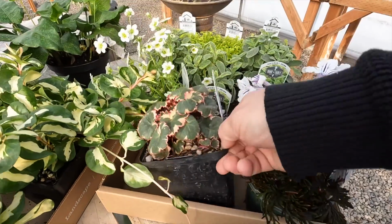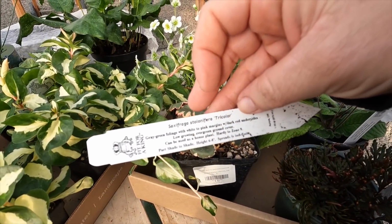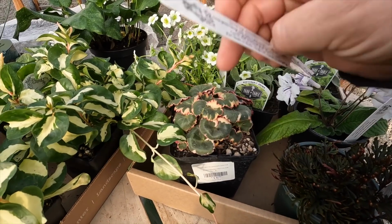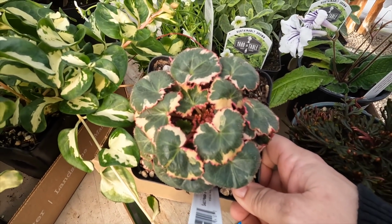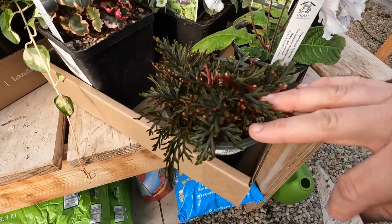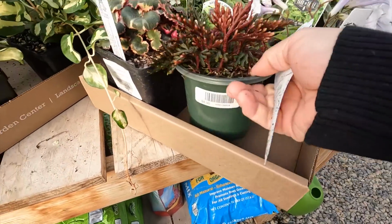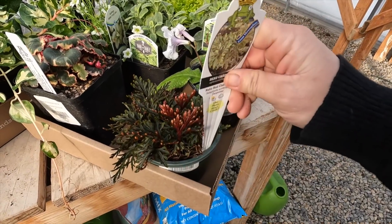And then another saxifraga, I don't know how to say that, tricolor. This one is only hardy to zone 9, so more as a houseplant. I think that's really a beautiful color right there. And then another houseplant, ruby red club moss. Kind of neat. I actually think those two look kind of neat paired together. Zone 10 through 11, 6 inches tall, 8 inches wide.